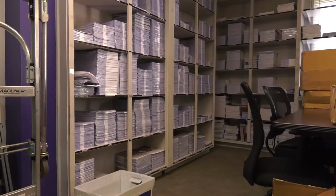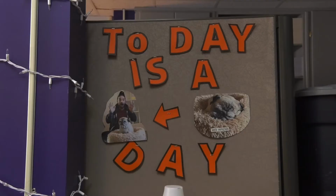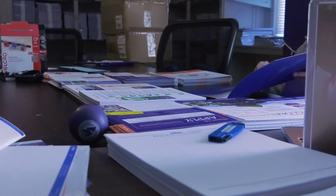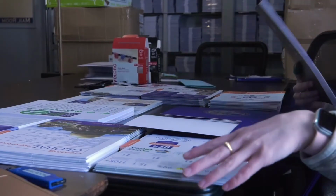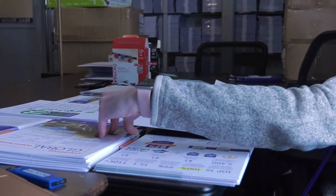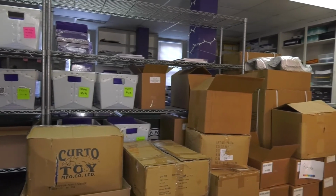There are six student workers in the admissions mailroom, including Haley Bracey, an HPU sophomore. She believes that communication between staff is key within the office and helps everything run smoothly. So it's important because not only do we help to keep the school running and admissions going, but we also help to share the joy of High Point with potential students as well.